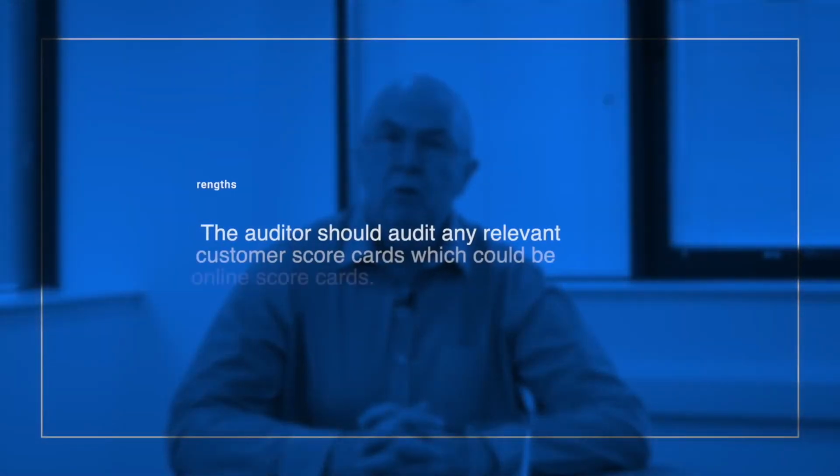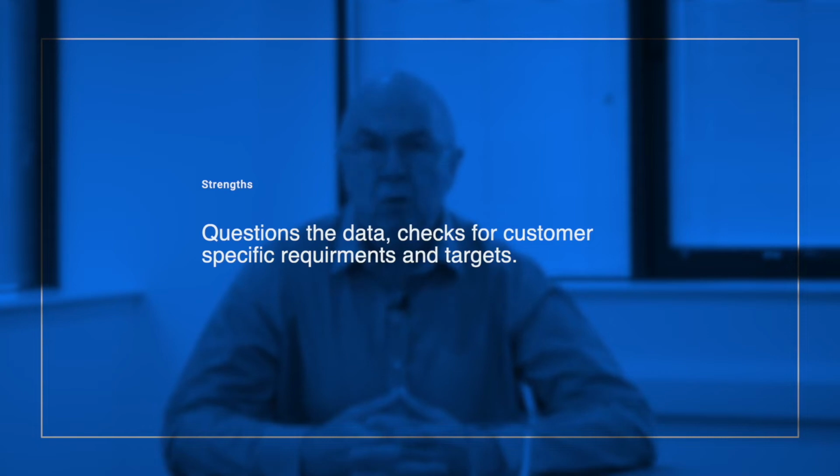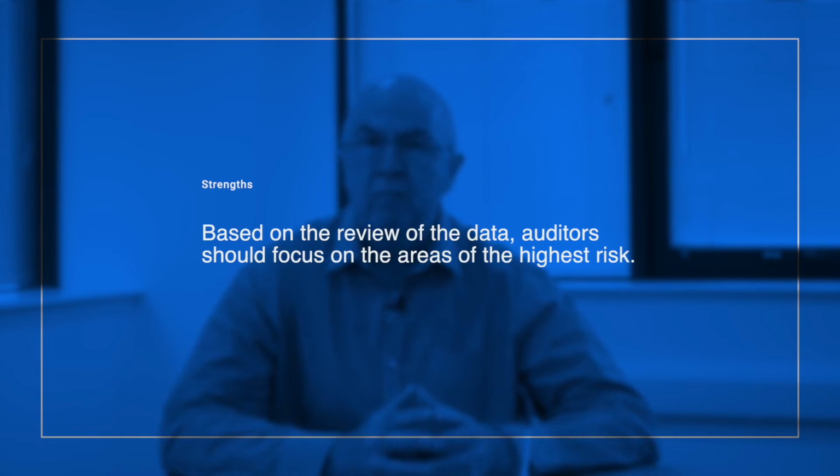It is important in any IATF 16949 audit that the auditor audits any relevant customer scorecards, which could be online scorecards, and also questions the data, any customer-specific requirements, and any customer targets related to performance. But it is also important that auditors compare the customer performance data to see whether there is any correlation with the internal performance objectives set by the organization. And based upon the review of the customer performance data and the internal performance data, auditors should have the competency to better focus on the areas of the highest risk, and then follow the audit trails to the relevant process to look at how those risks are being managed.